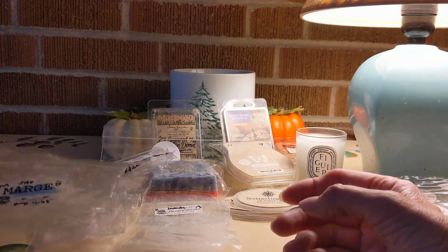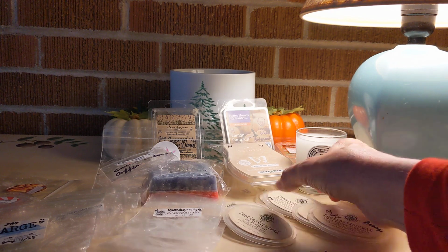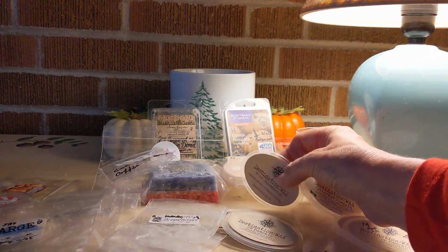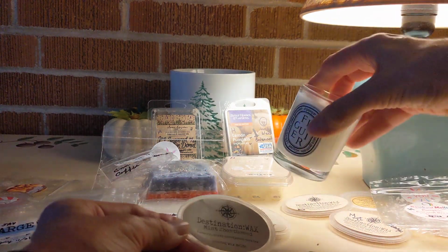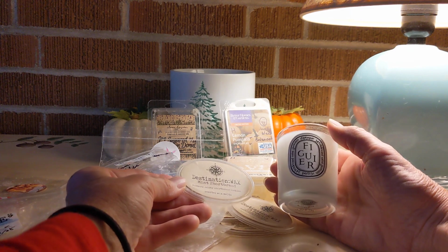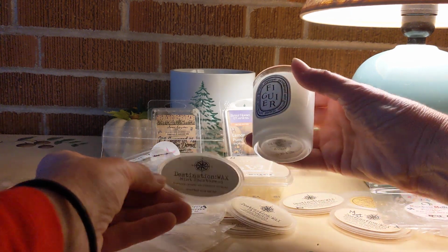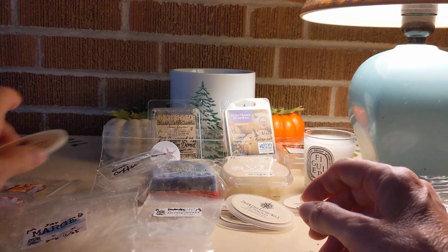So I would say there were many stars of the show this week, but I would have to call out this mint shortbread from Destination Wax, and Under the Lamp, the Figuier candle from Diptyque. Those would be my two favorites for the week. But I enjoyed really everything here. Was very good, except pumpkin and coconut. I wouldn't put those together.